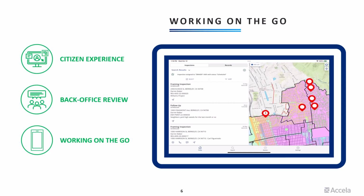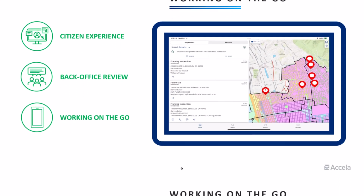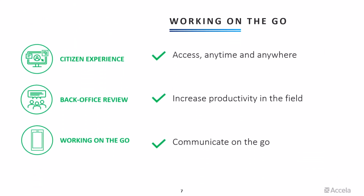So one last time, let's recap what we accomplished with this mobile inspection. We were able to provide inspectors access to records anytime, anywhere, regardless of connectivity. By giving inspectors all of the information and tools that they need at their fingertips, we are able to increase their productivity in the field. Utilizing many of the tools within the app, inspectors are able to communicate on the go, saving time and creating a more connected experience for agency staff and applicants.